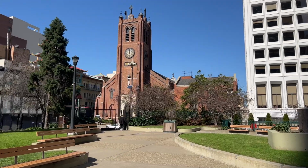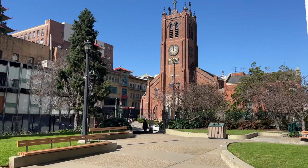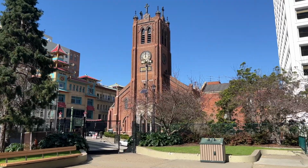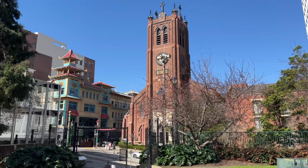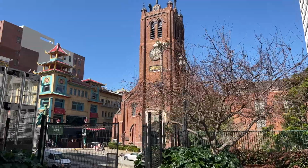Back during the days of the gold rush, there was a lot of violence and debauchery around here in what we call the Barbary Coast period. So the Catholic Church thought this might be a good place for the first major outpost out west. They built St. Mary's Cathedral in 1853, the first Catholic cathedral on the west coast. This was at the time the tallest building in all of San Francisco, towering over the city at 89 feet high.